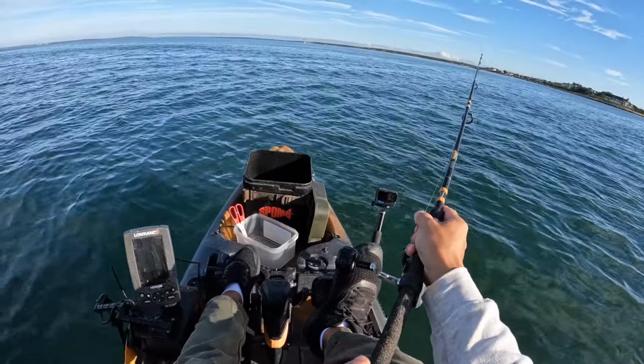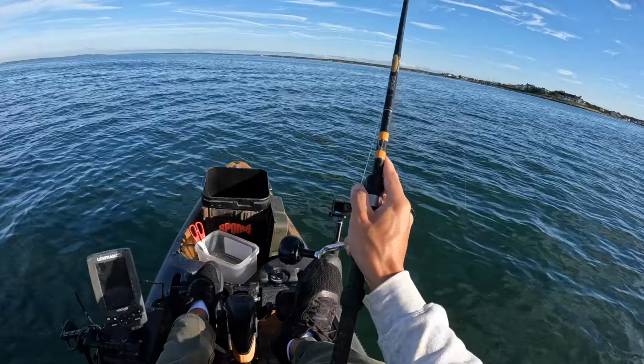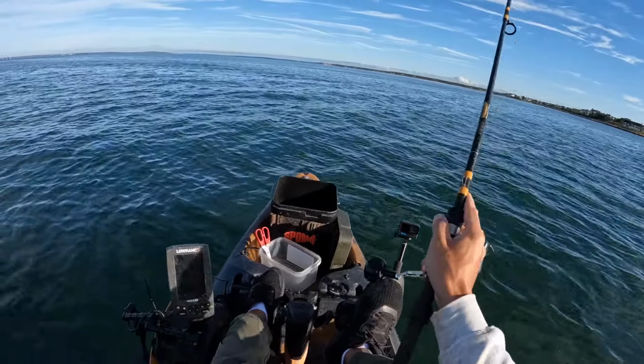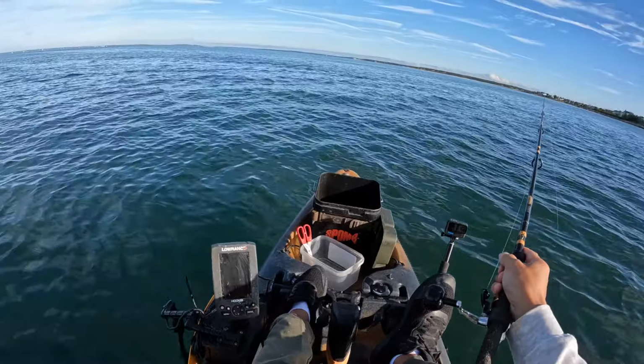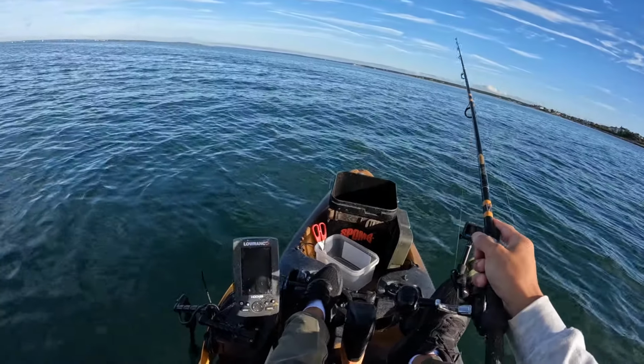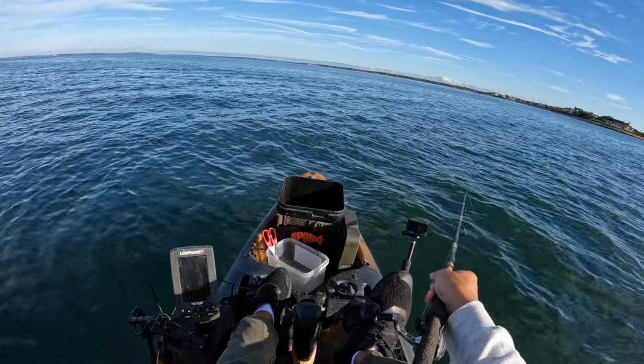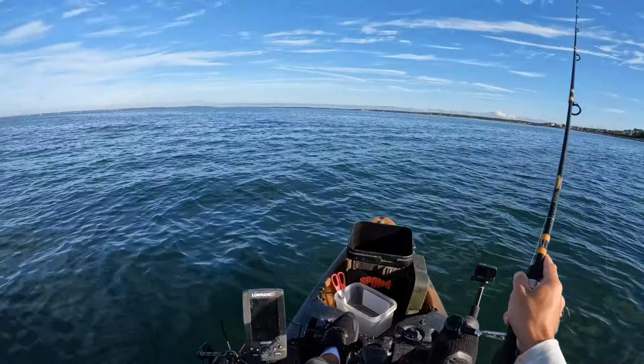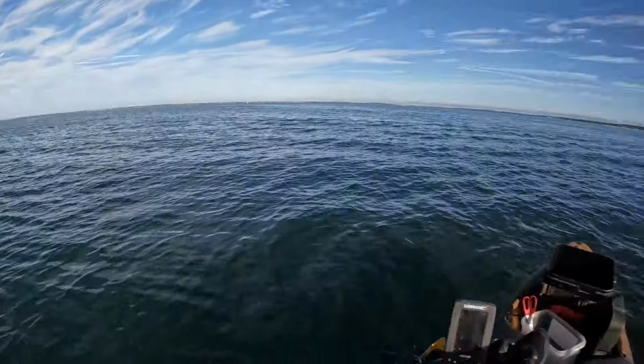And I want to catch one on my flutter jig, so I actually made these. I'll show you them. Made a couple, pink, orange, with an assist hook on there, a single assist hook. I probably should have put two, but I'm experimenting and having fun. So, almost caught my first weakfish on a jig that I made. Oh, there's one.